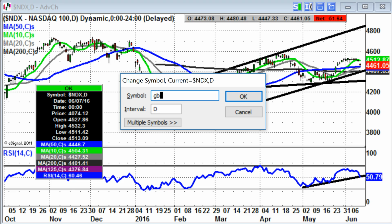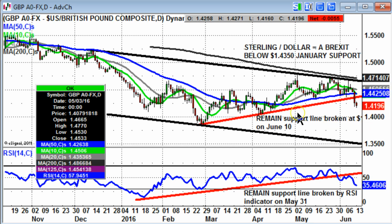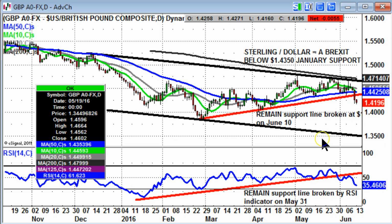Onto the currencies, and the big news here really with the cable and the loss of that 143.50 level. I call that 143.50 level the remain line. Below that's the risk of Brexit, and that's the way the market's behaving. Potential target while we're below 143.50 as low as 135, which is the bottom of this falling trend channel from November.